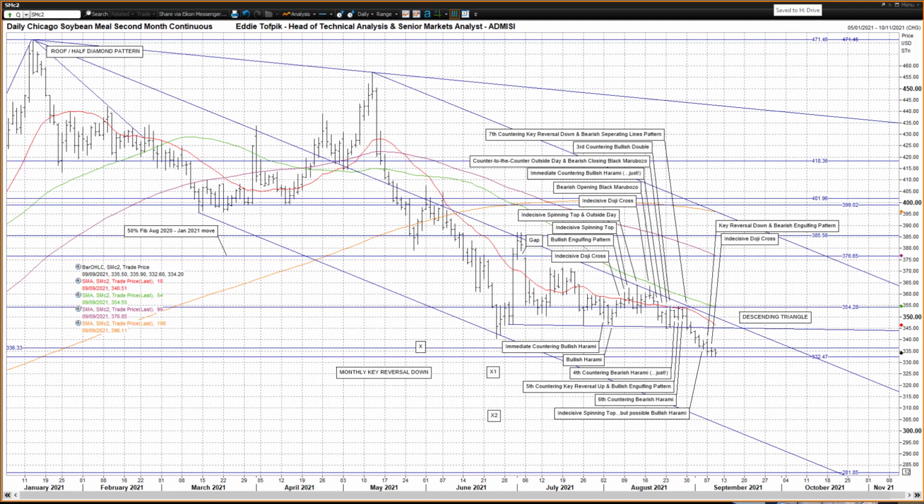So where now? Well, an initial target X1 for the descending triangle is in the 326.10 area, whilst the secondary target X2 would be in the 306.80 area. This of course assumes the current move lower is a genuine break lower.